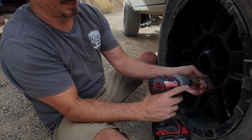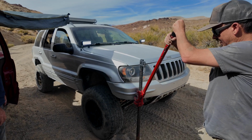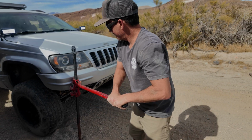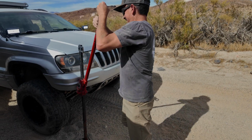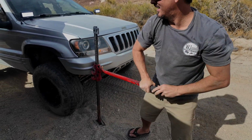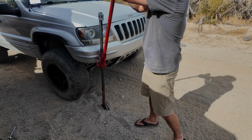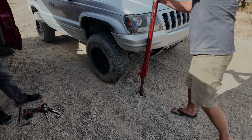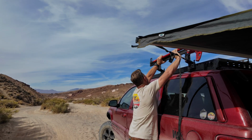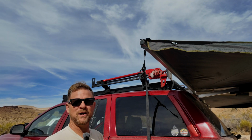I like they got the hazards on this. All the way down. It goes down and then down lower. Yeah. It goes up before it goes down. That was a quick change out. Yeah. Not too bad.